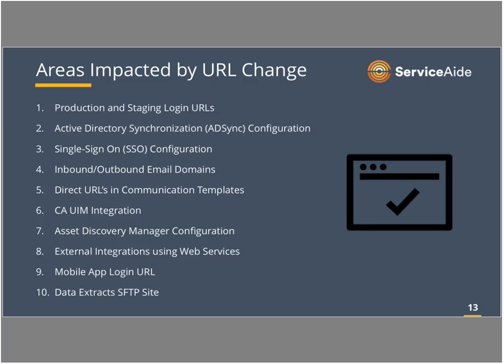The next two are really probably the most common integration points, Active Directory synchronization and single sign-on. So if you are using those, you do need to change those configurations. Active Directory you can do in advance. The benefit there is you can do that in advance. The sync obviously won't be syncing with the new production system until it's turned on, but you can do that setup in advance. And single sign-on you can certainly test and be prepared for in advance as well. And there's a new certificate that needs to be downloaded that you can do in advance.